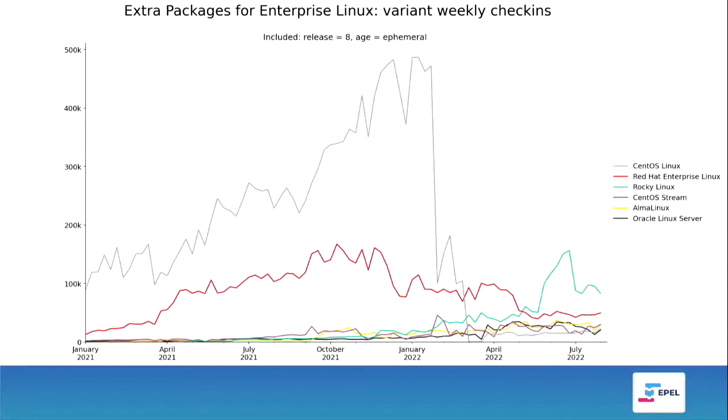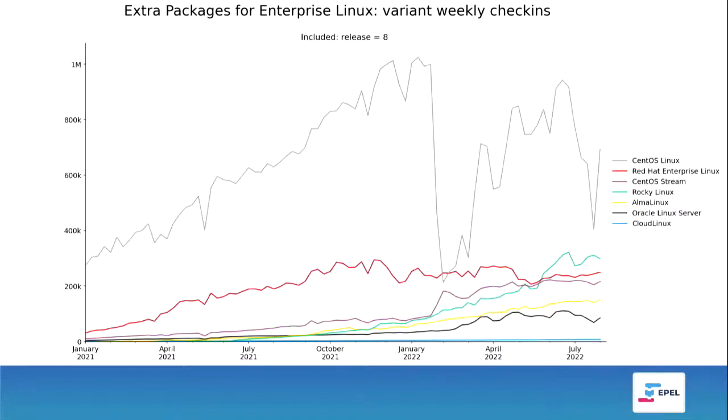Yep. Next one. This is the total from the last two slides together, both persistent and ephemeral systems for all of those. We see similar trend lines for CentOS Linux 8 still growing, not quite as high because of the drop off of ephemeral systems, but that's how the rest of them compare right there.